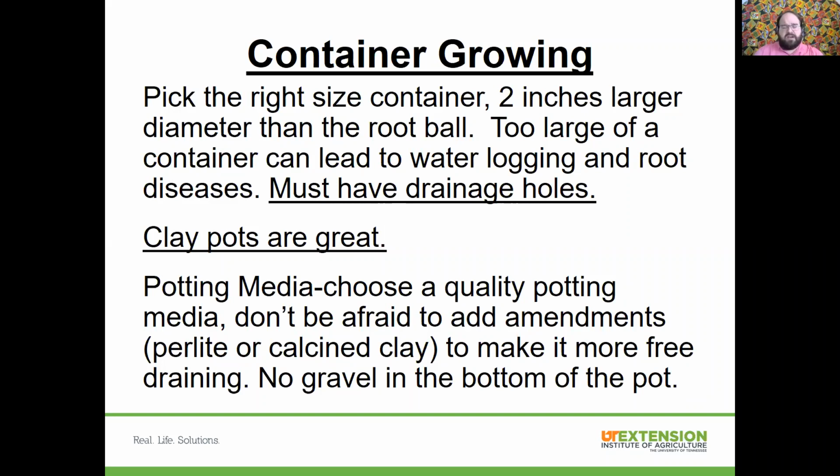Now if we have a container that we think we need to weigh down the bottom because we have a top heavy plant, which is a possibility, then we'd want to make sure that we have enough room left over after adding that weighted material in the bottom. But just be aware that by putting a gravel layer in the bottom, we're not increasing drainage and it actually leads to more problems.